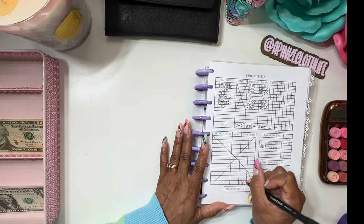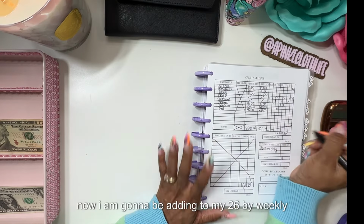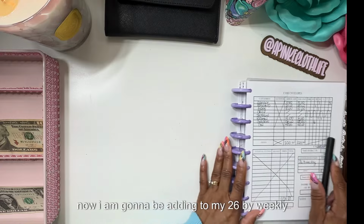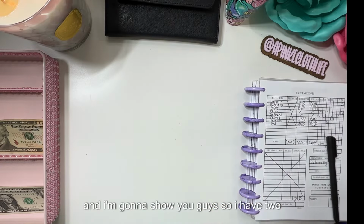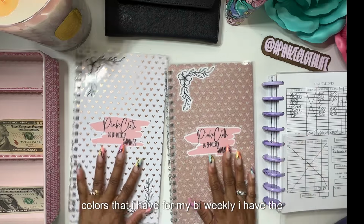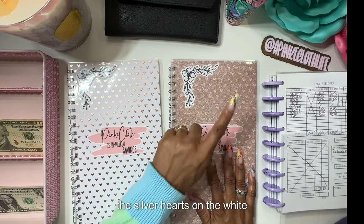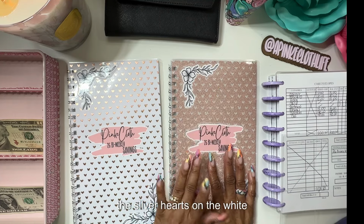So that's actually 0, 0. And then this will be $220. Now I am going to be adding to my 26 bi-weekly, and I'm going to show you guys. So I have two different colors that I have for my bi-weekly. I have the rose gold hearts on white, and then I have the silver hearts on white.